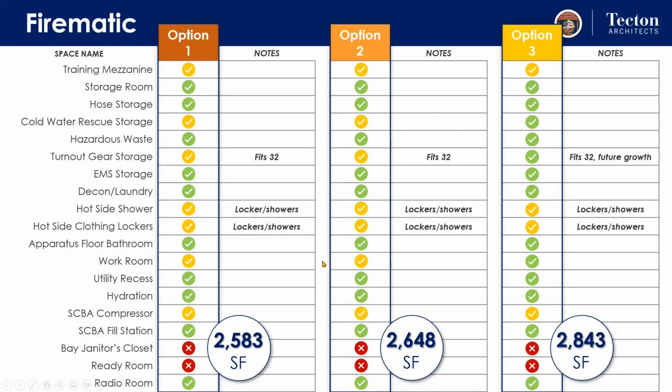I will point out before you change that slide, the SCBA compressor room is one of those things that I think is very, very important. In all three schemes, I did reduce the square footage and leaned up that space. So it is included. I just made it leaner.